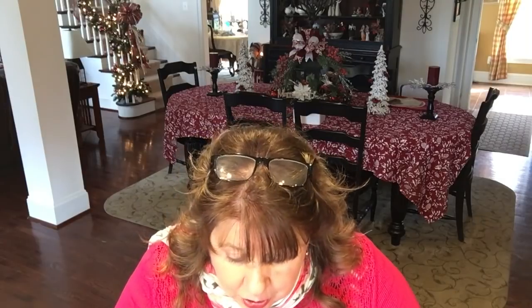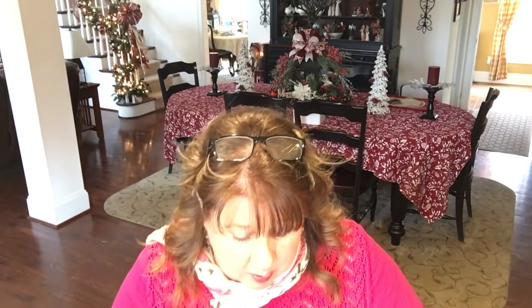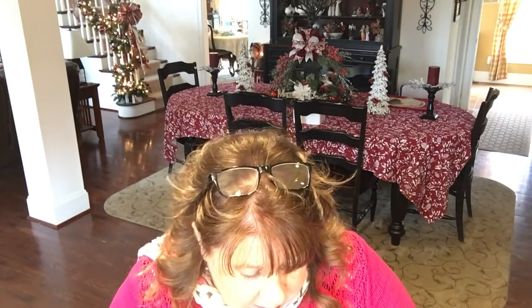So next thing I'm going to do is a bow tutorial. I'm going to sit right here and do it for you guys, one of these big bows, and I'm going to combine these 2 ribbons on top of one another. But I did want to mention one thing to you.